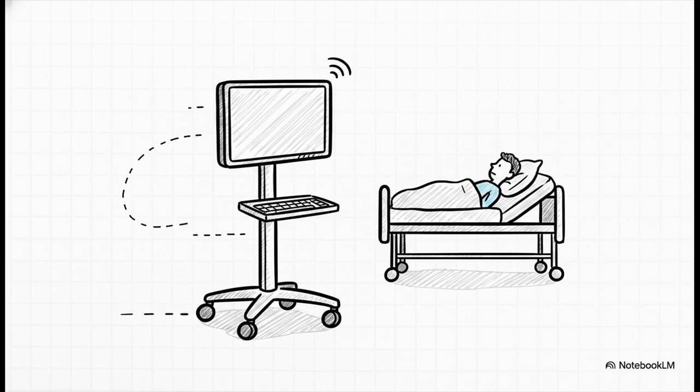Which actually brings us to one of my absolute favorite terms in modern healthcare. If you're ever in a hospital and you hear doctors and nurses talking about a cow in the hallways, don't panic, they haven't started a farm. They're actually talking about a computer on wheels. It's essentially a wireless computer mounted on a rolling cart that goes directly from patient to patient, capturing critical vitals exactly when and where the care is actually happening.